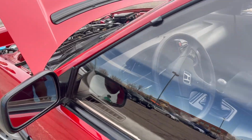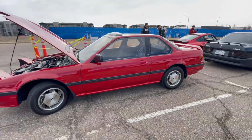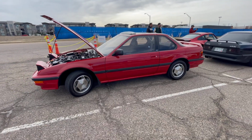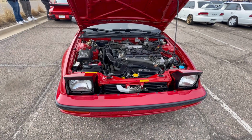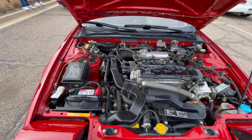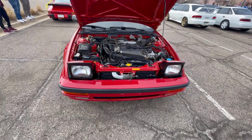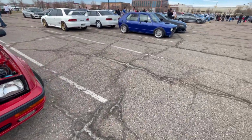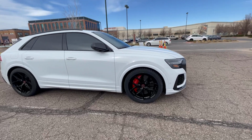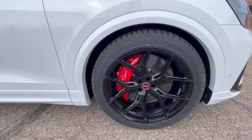Forty thousand miles, bro. It's a 2.0 SI, and it's a manual. Dude, this thing. Oh, yeah. Look at this. Look how big the brakes are. Bigger than my wheels.